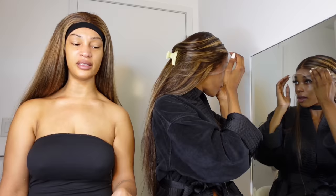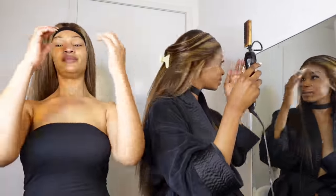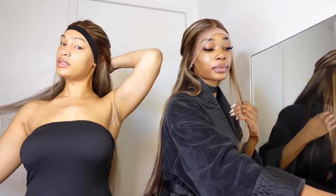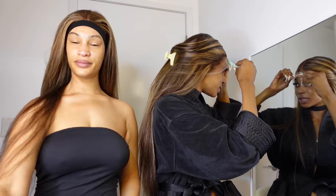Okay. Looking good. I still have to straighten my hair and style it. So, yeah, Amanda, Shannon is two steps ahead of me. Not really, because I still gotta cut my lace. This is giving length. Okay, so I need to cut my lace now.